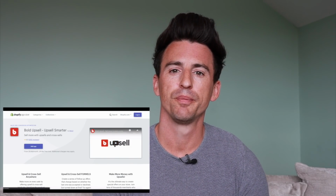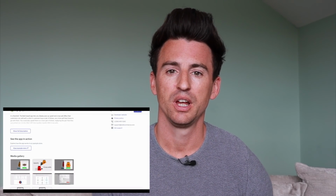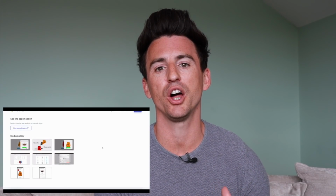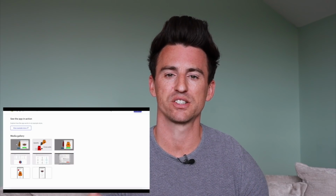App number four, for upselling and cross-selling after checkout. Now this is through Bold, and basically their system is really cool because it allows, unlike a lot of the other applications out there, that when somebody adds something to their basket, it will start trying to cross-sell and upsell.